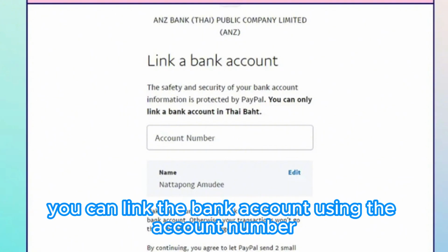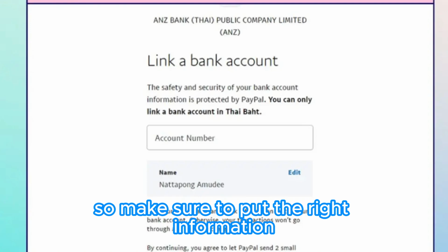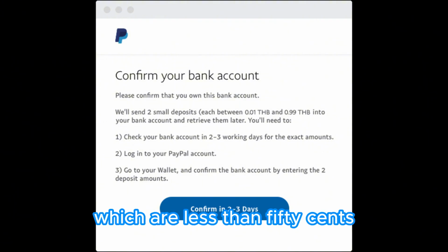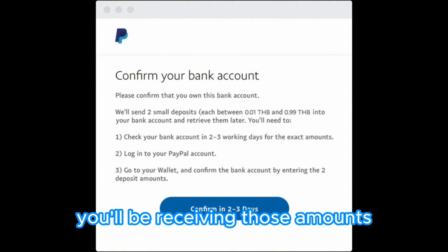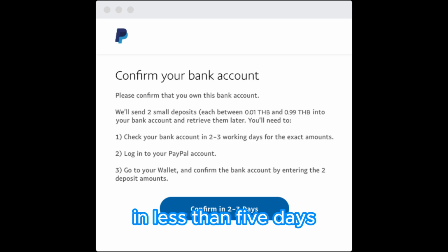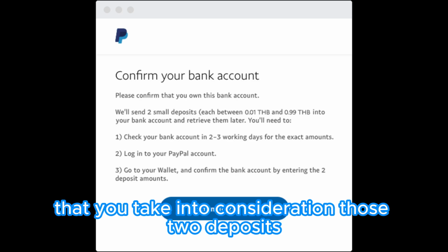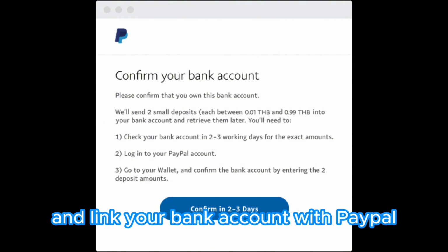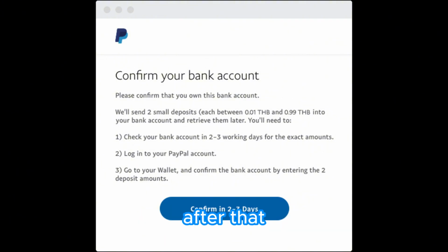From here, you can link the bank account using the account number. So make sure to put the right information. After that, PayPal will send you this message, which means that it will send you two small deposits which are less than 50 cents. You'll be receiving those amounts in less than 5 days. So it's very important, guys, that you take into consideration those two deposits in order to confirm and link your bank account with PayPal. After that, click OK.